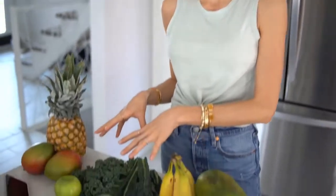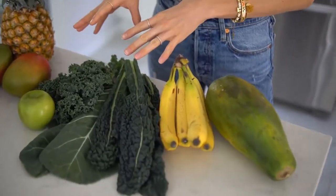And you're probably wondering, why a green smoothie? Why not pink? Why not purple? Why not something that tastes amazing? Well, like I said, this one actually does taste great because we do incorporate fruits into it. And the importance of getting those greens into your diet is that they are highly alkalizing.